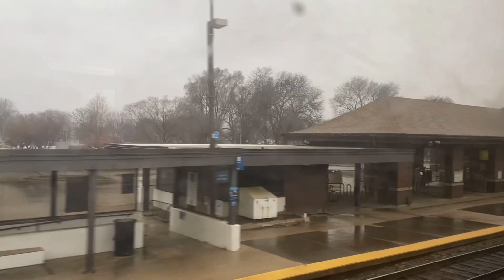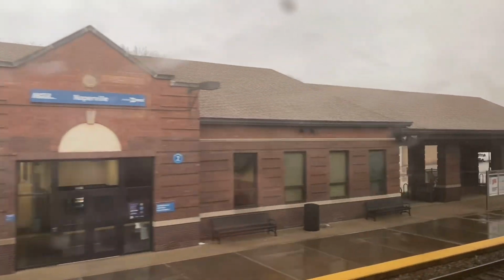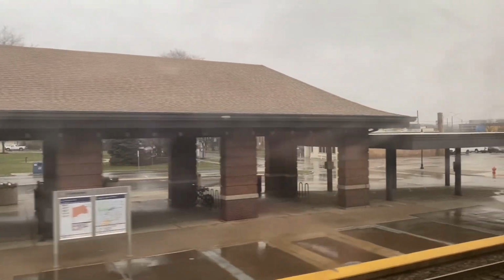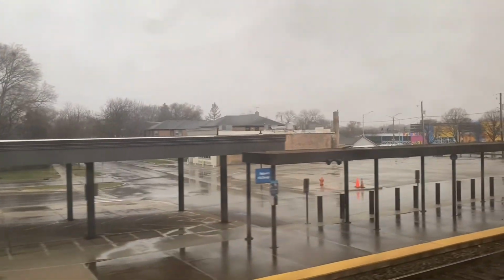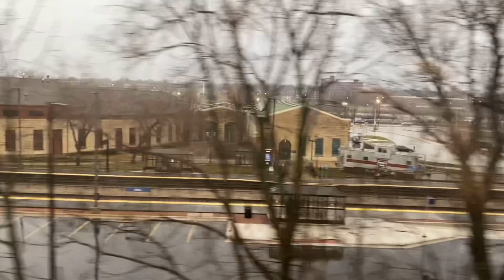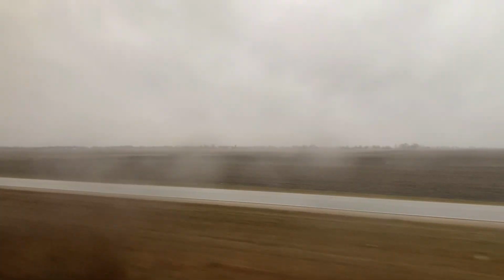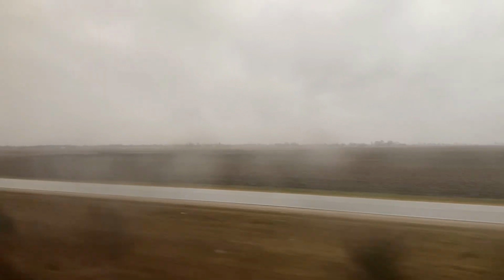The first 45 minutes of our journey takes us along Metra's busiest commuter route, the BNSF line. We speed through every stop except for Naperville. Shortly thereafter is Aurora, the western terminus of the BNSF line. Leaving the suburbs behind, the train races through the rural farmlands of Illinois.